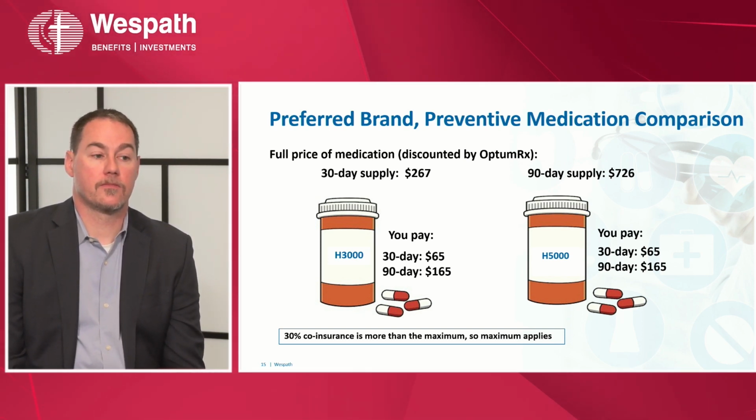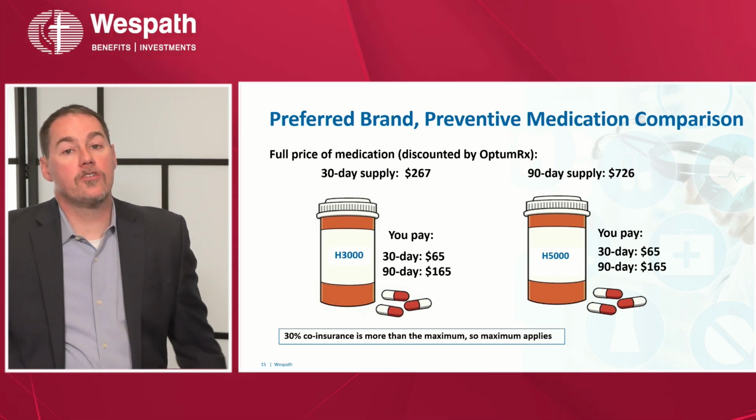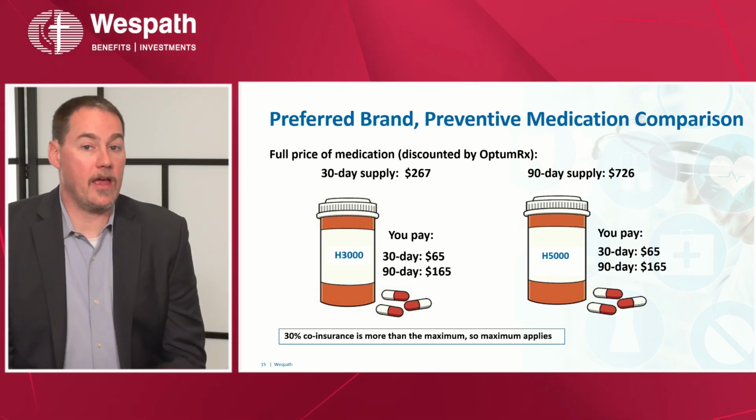Can I use a custodian other than Health Equity for my HSA?